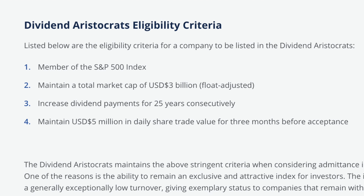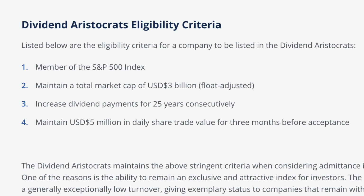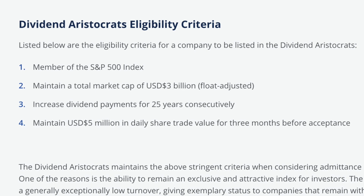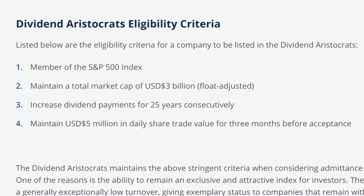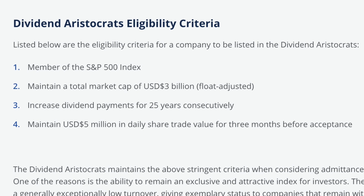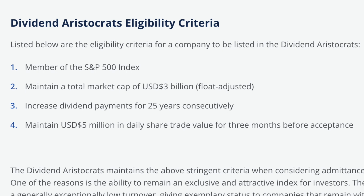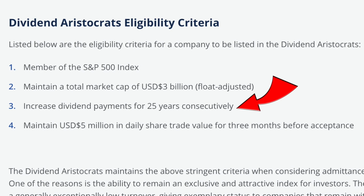You have to maintain a total market cap of $3 billion. You have to have increased your dividend payments for 25 years consecutively. And the last criteria is you have to maintain $5 million in daily share trade value for 3 months. All of these criteria ensure that only very large, high-quality stocks that pay their dividends reliably can qualify as dividend aristocrats. And I want to focus again on the third criteria I mentioned, which is you have to have increased your dividend payments for 25 years consecutively.